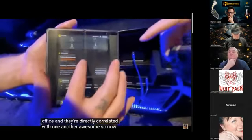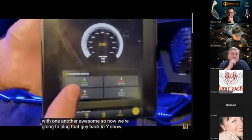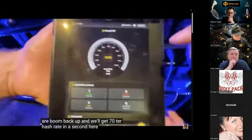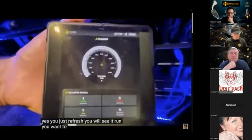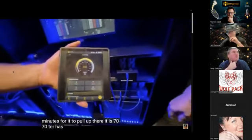Now we're going to plug that guy back in. Shall we? 1, 2, 3. Plug it in. And there we are. Boom. Back up. And we'll get 70 terahash rate in a second here on the device. Yes, you just refresh. You will see it run. You want to detect. Nice. A few minutes. Yeah, it takes a few minutes for it to boot up. There it is. 70 terahash, just like that. So there you have it, folks.